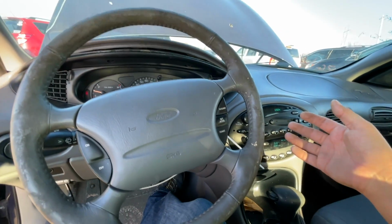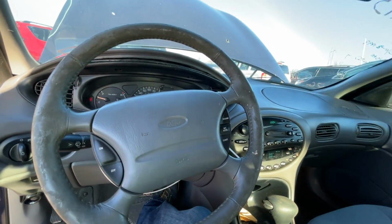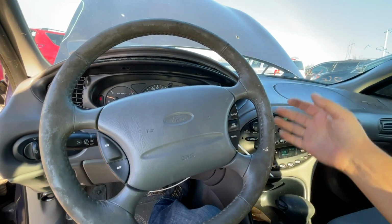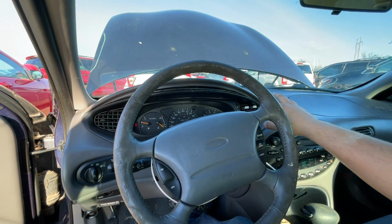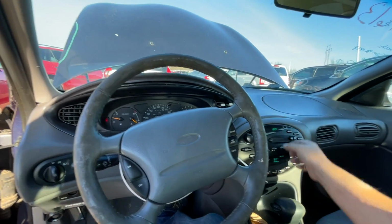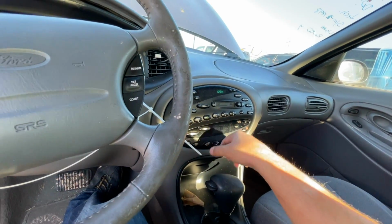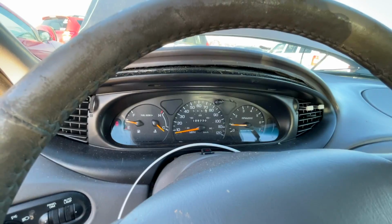This is a great car, man. Great car. Battery may be bad, you know, from sitting for so long. It's hard to say. Yeah, the AC is nice and cold now. Nice and cold. We'll go ahead and turn it off and shut her down.